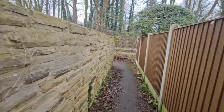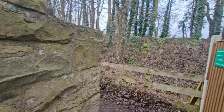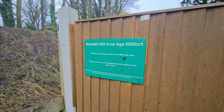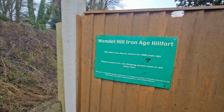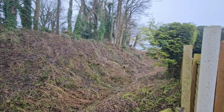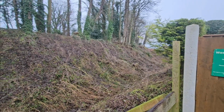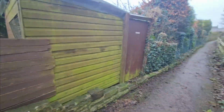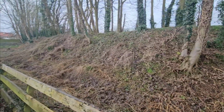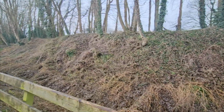So basically, I think Barwick in Elmet was a fortified village way back when, with, it tells you there, Wendel Hill, an Iron Age hill fort. The ditch was dug by hand over 2,000 years ago, and this ditch and banking went all the way around the village until, as you'll see at the other side, down there and to the left, there's a really big escarpment where they didn't need this. But yeah, it's impressive. I'm guessing it might have even been a bit deeper. And then the settlement, which was quite a big settlement, was at the other side of that banking.